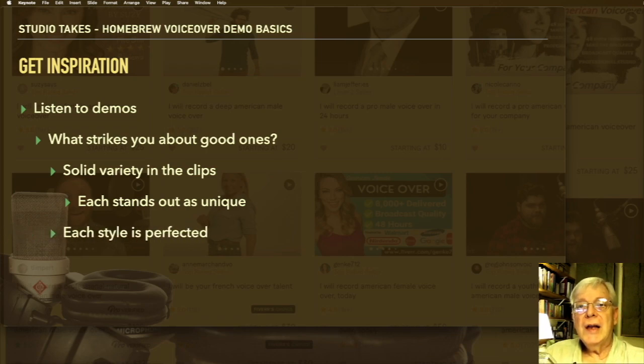And the other thing that I think is important to note in a good demo is that each style sounds as though it is perfected. It's not like, okay, now I'm going to sound like this. Now I'm going to sound like this. Now I'm going to sound like this. And it all sounds kind of like they've been joking around with friends, and when they've been joking around with friends, they've kind of done voices and somebody laughed, and okay, then that's one of my styles. It takes more than that.